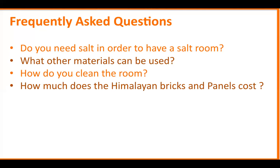Himalayan bricks and how much the panels cost, they're going to range depending on the sizes and qualities of the salt bricks that you have. So sometimes by the square footage, they can be anywhere around $35 to $50 a square foot. The Himalayan panels that we manufacture are 22 inches by 22 inches, almost 4 square feet. And that becomes about, on average, about $100 a panel, depending on which materials and which quantities. So there's some differences there.